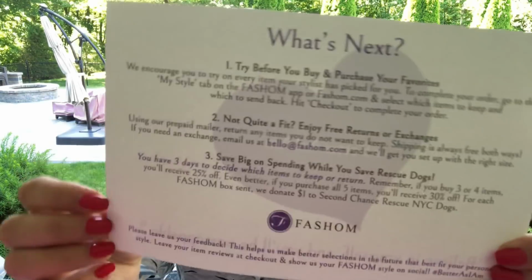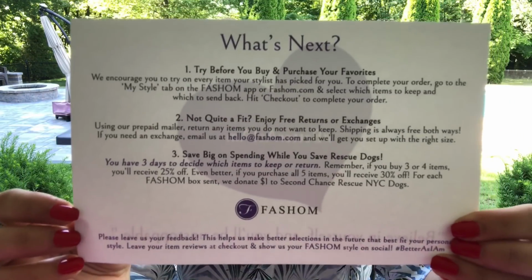Also in your box, you get a card telling you what's next. So if you're new to the service, I appreciate when the style boxes put these in their boxes because it kind of helps out, takes the guessing out of it, right? What I like about Fashom too, I already kind of know what I'm getting. They send you a preview of items to choose from, and you could pick up to 5 to get shipped to you. So I do kind of have an idea of what was sent to me, but I'm still going to unbox it with you and share it with you.